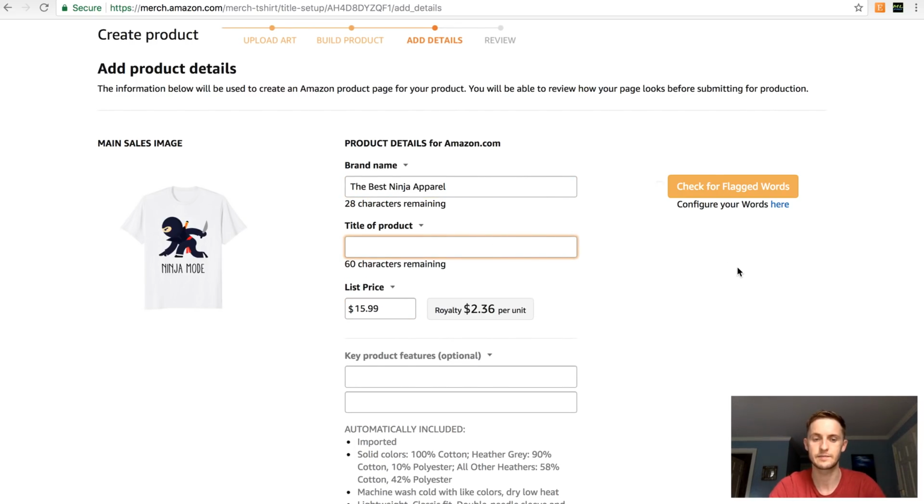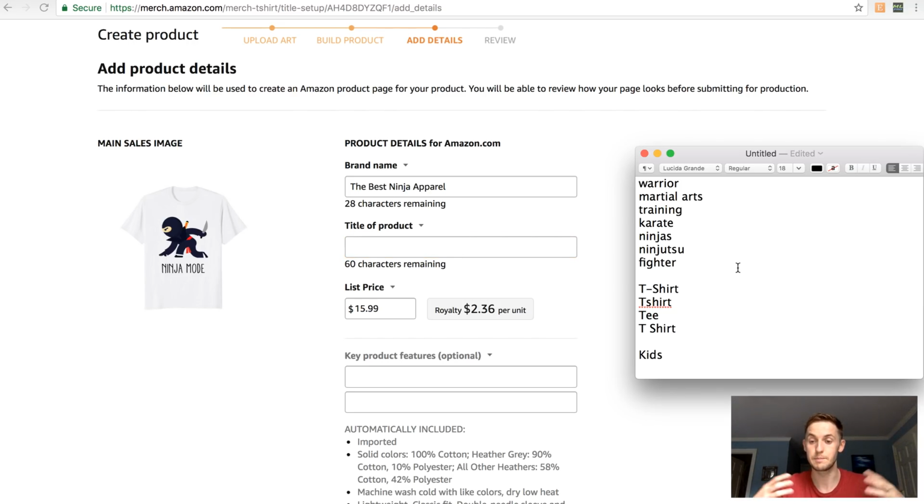Okay, next thing. Let's start to build the listing. Another point I wanted to say is that the title, hands down, has the highest ranking power of all the slots. If you think about it, it makes sense, because no matter what else is going on, the bullets describe it, and the brand name could just be about you. The title is what the product is, so it makes sense it would have the most weight.